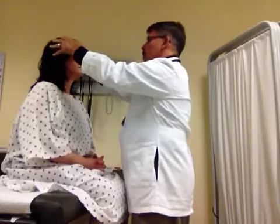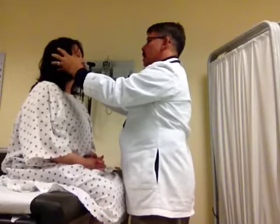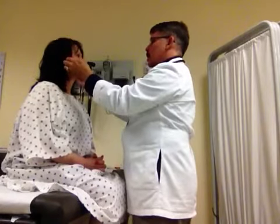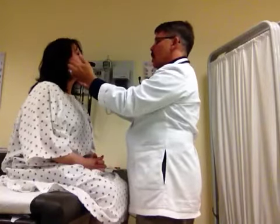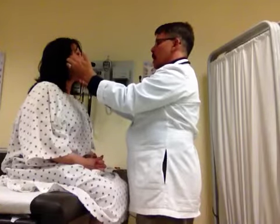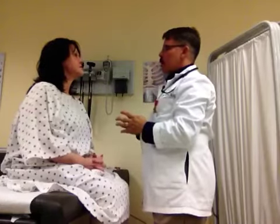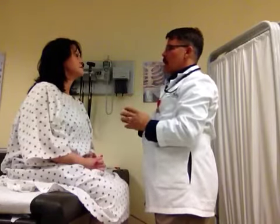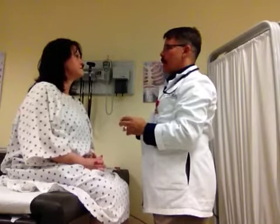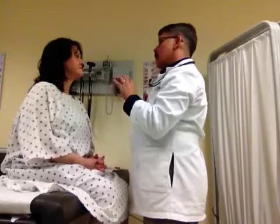And I'm going to palpate the frontal and maxillary sinuses. Let me know any pressure there. No pressure. Good. And go ahead and open your jaw and close your jaw. And one more time. And very good. And close your jaw. That was the temporomandibular joint. I didn't notice any clicking, ease of movement, and there was no discomfort with that. Okay, very good. We're going to go ahead and start with the eyes.